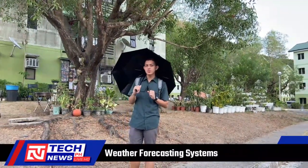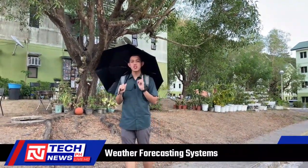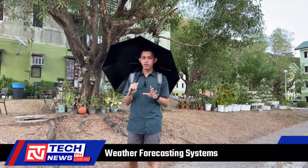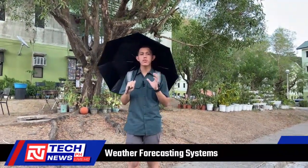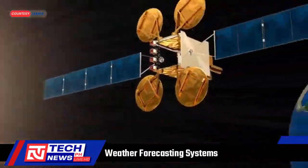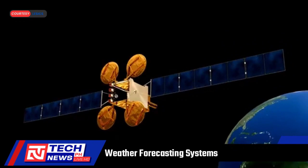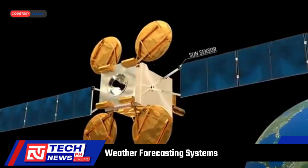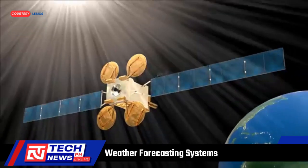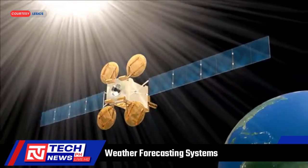This can also be useful for fishing in the ocean where it is determined to be dangerous. But how does it all work? The process of the weather forecasting system solely relies on the machine itself. A satellite uses its sensor to gather different wavelengths such as infrared and visible light. This is mostly used for predicting weather patterns that may turn into storms.